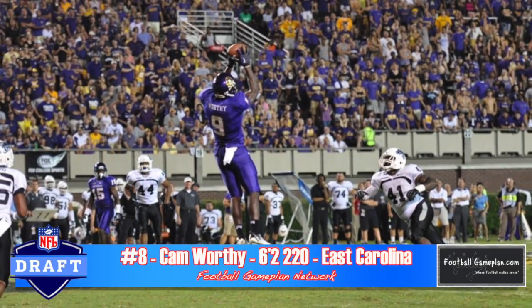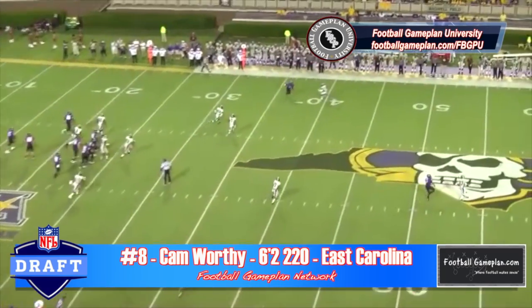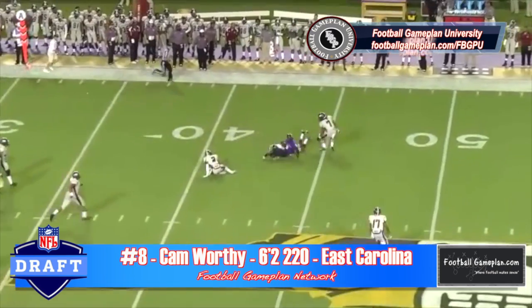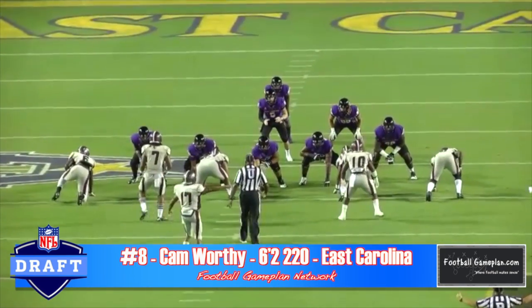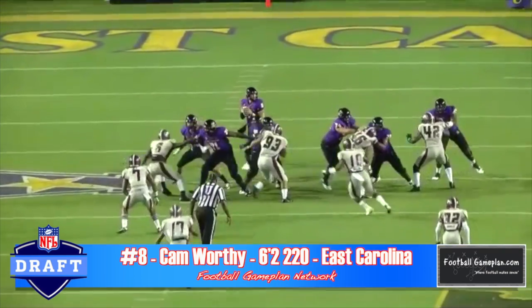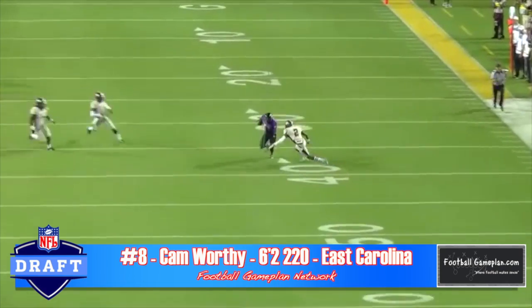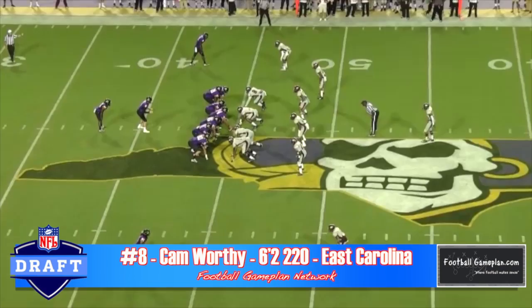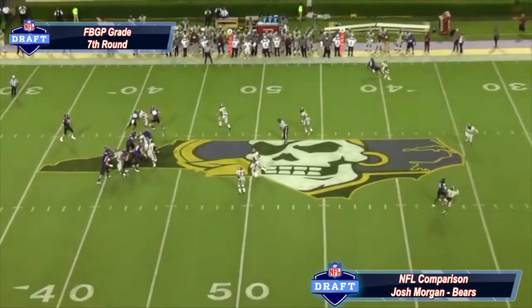Cam Worthy out of East Carolina has very good size at 6'2", 220 pounds. He has very good body control. He attacks the ball at the highest point, and he's a very strong runner after the catch. No one will want to tackle him at the next level. He brings that type of physicality to the game. Now, he has marginal quickness, and he tends to tip off certain routes like your comebacks and curls. If he can become a little bit more consistent in that area, he again is another one of these players that has tremendous upside.